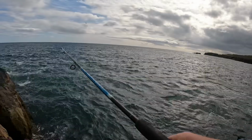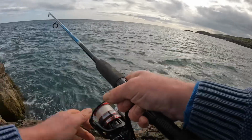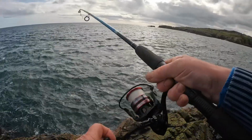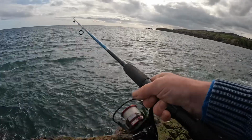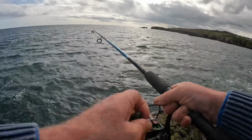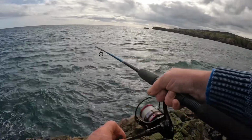There used to be a set of salmon nets. Oh, that's a good fish. Oh, I think that's a mackerel maybe. Something good on here. Come on. Give me a bit of a battle. Oh, it's actually taking line with that. Why don't I loosen the clutch a bit? I think this could be another mackerel.